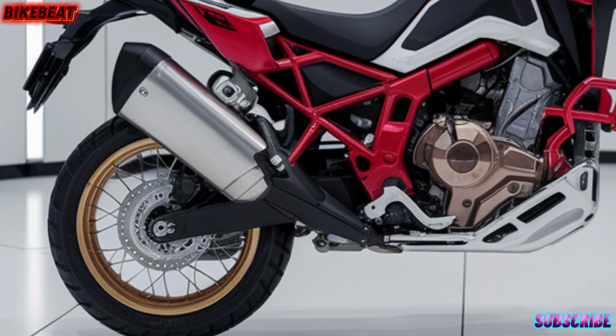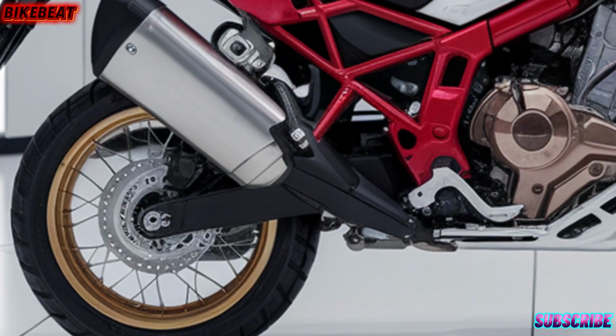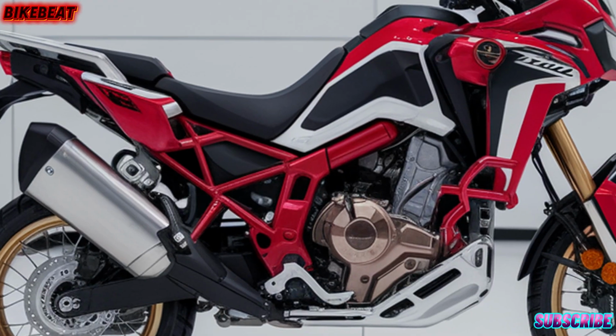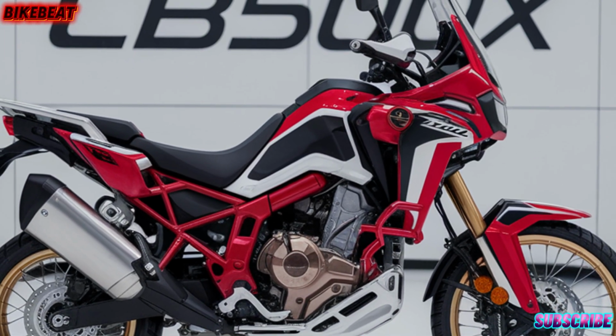The handlebars are wide and swept back just enough to keep your wrists relaxed. Peg positioning is neutral, not cramped, but not too dirt-oriented either. You can stand comfortably when needed, though if you're serious about off-road work, you might want wider aftermarket pegs.